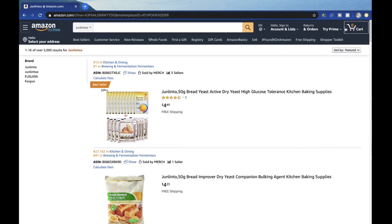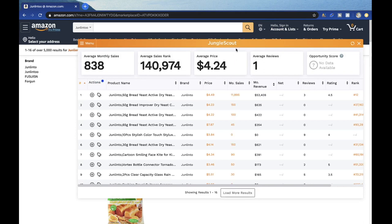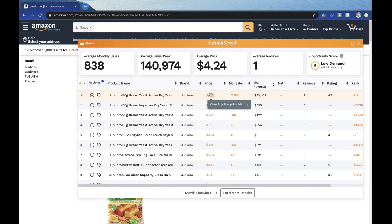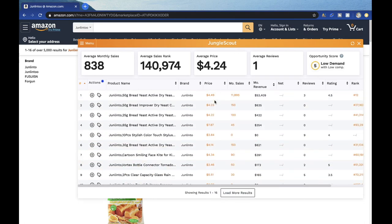And once we come here, we click on our Chrome extension, whether using Jungle Scout or Helium 10, and immediately we're able to see all of these products that they're selling. So what we want to see is a low amount of reviews and a high price of at least $15 up. But the only problem here is this person is selling very, very low price-wise, but they're doing high volume. So this would not be something I'd be interested in. They're probably only making 50 cents per unit, which in this case is $5,000 a month profit. But that is how you spy on the competition.